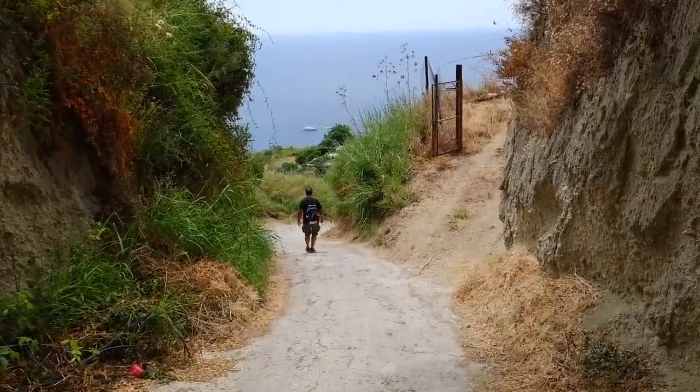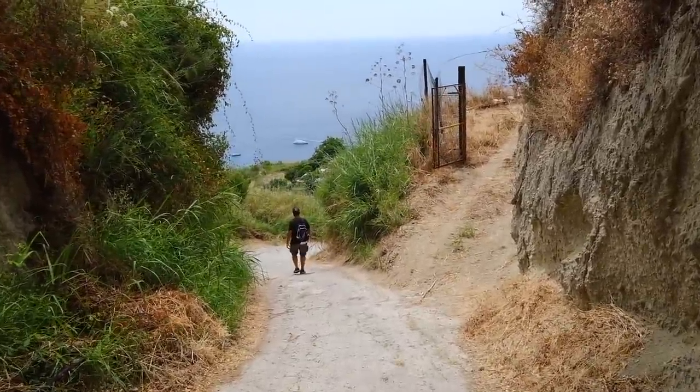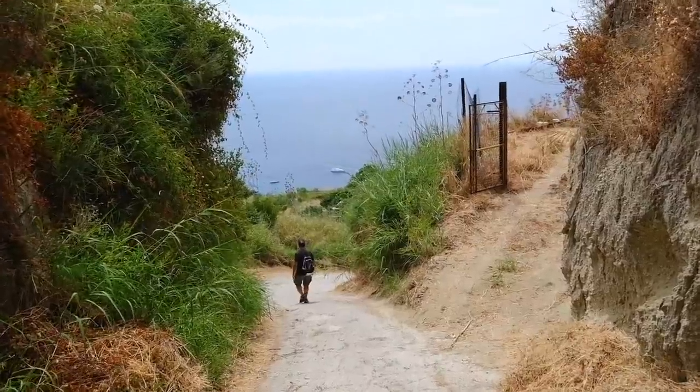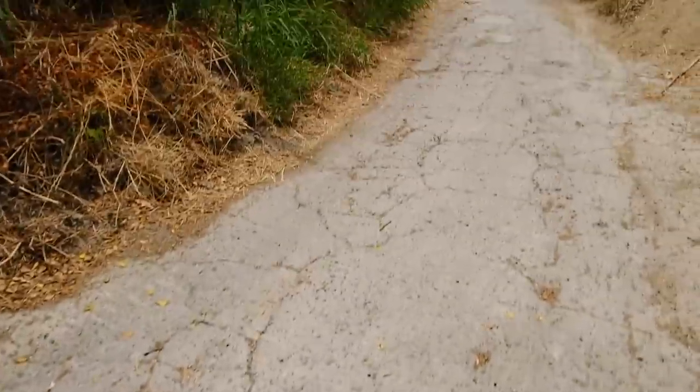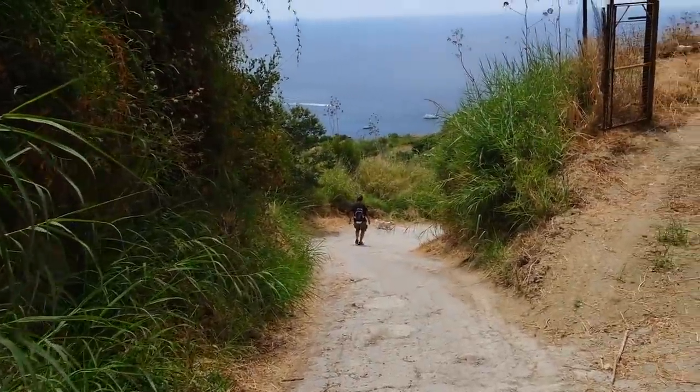This road is pretty slippery, just with grit, really. Do not attempt to do this in sandals. We've both put on shoes. I've only got Converse, but they're better than sandals. And take it very slowly.